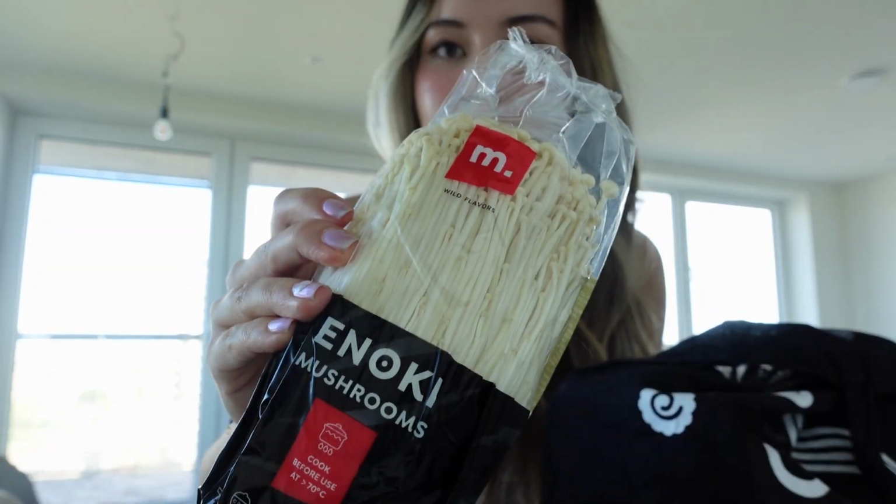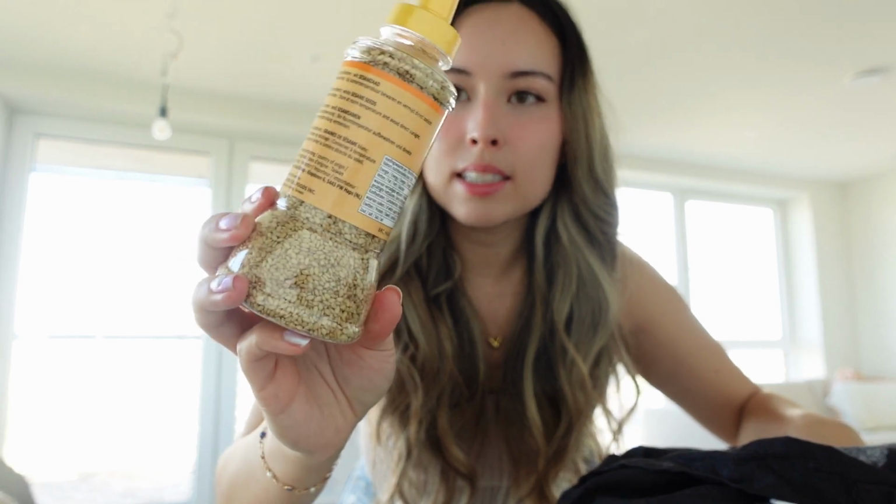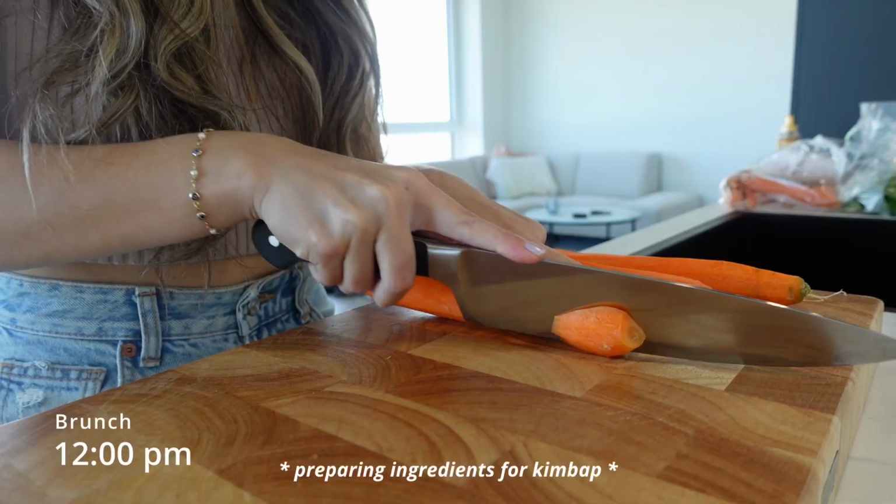Guys, I just came back from the Asian supermarket and I'm going to show you what I got. I've been snacking on this dried purple sweet potato this whole morning. Some enoki mushrooms, some yellow pickled radish, some tofu skin, some udon noodles, sesame seeds, and chapaghetti.